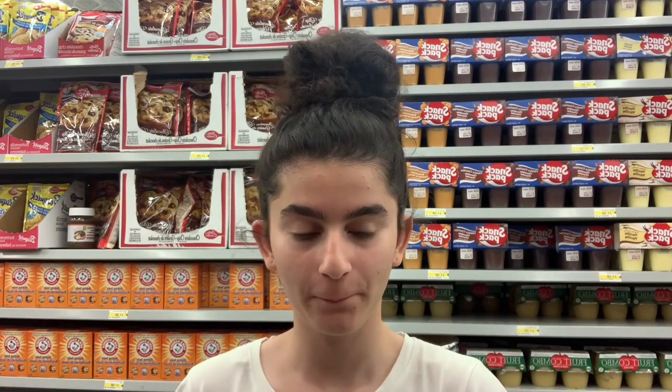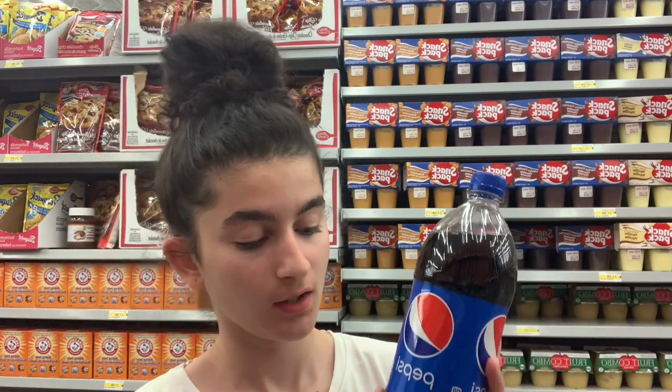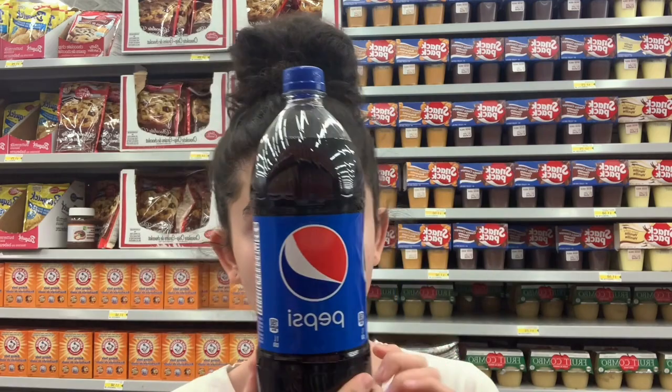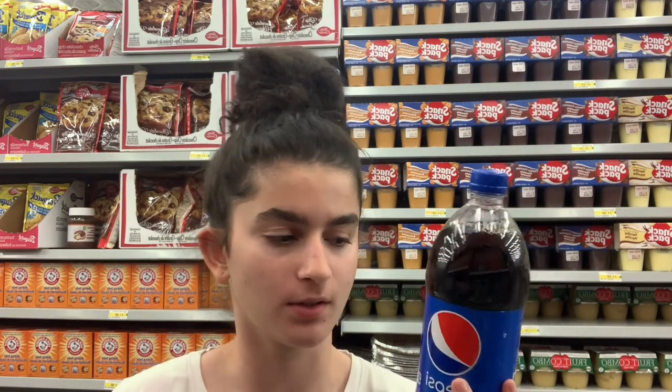Okay guys, so guess how much this huge 1 liter bottle of Pepsi costs? Guess. 87 cents. I'm gonna get it, but I'm obviously not gonna drink all of it because that's a lot of sugar.